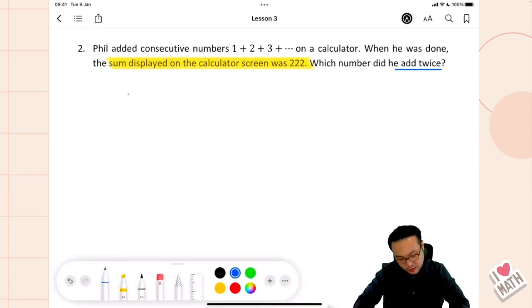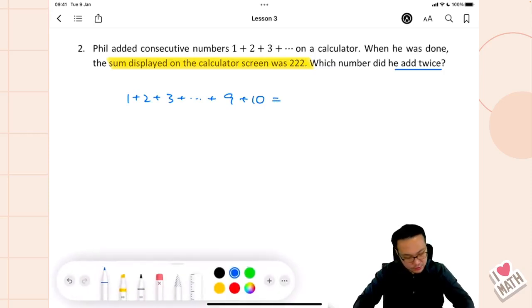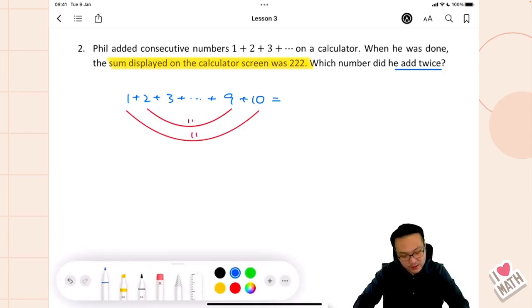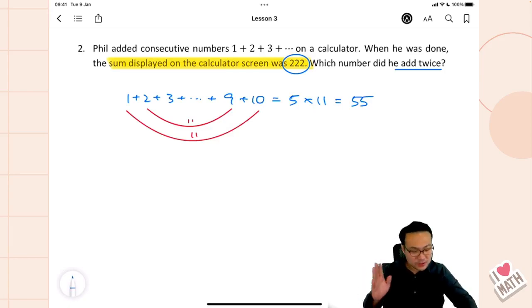If I was trying to add 1, 2, 3, 4, 5, 6, 7, 8, 9, 10, using the rainbow or the Gaussian method, you will have 5 pairs of 11. I'm supposed to get the answer 55. Okay, and if I compare 55 to this, I think it's too far away. I don't think Phil is trying to add 1 to 10. Maybe Phil is trying to add something more.